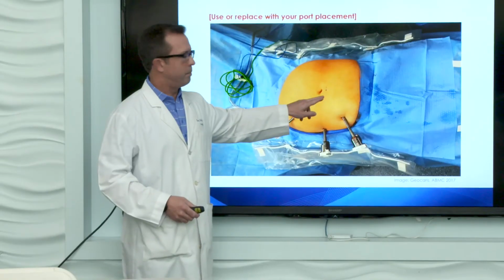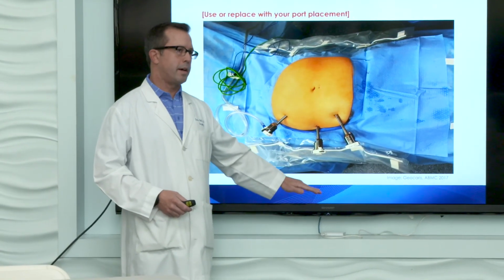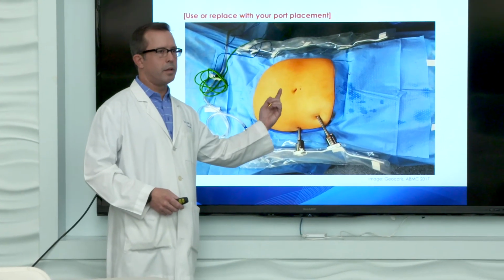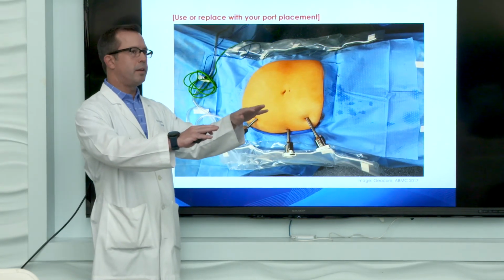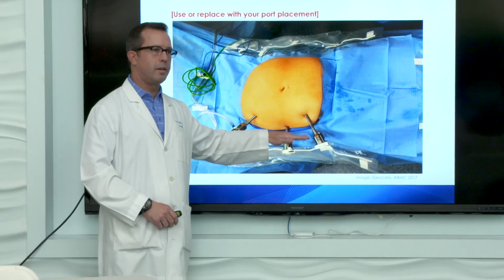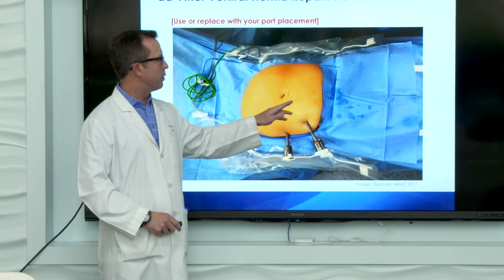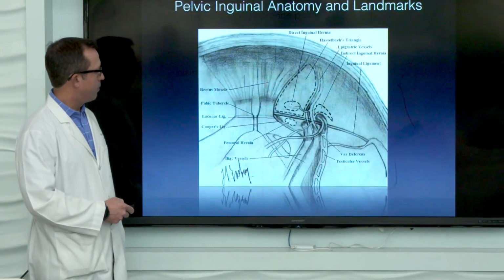Occur in this area. So we have to place our incisions away from them because we're going to be doing the work underneath the abdominal wall in this area. So we don't want to be right on top of it. We need enough space to be able to work. So in that situation, we place the incisions on the side. In inguinal hernias, conversely, we have a slide of that.